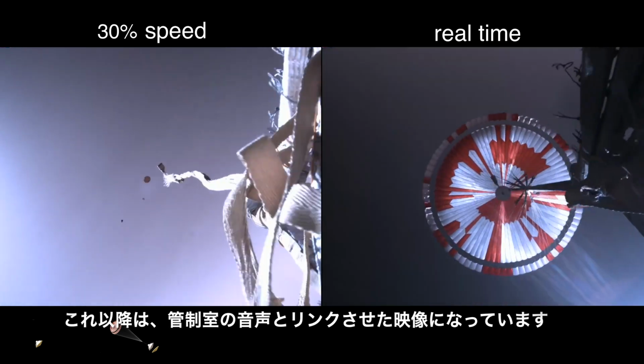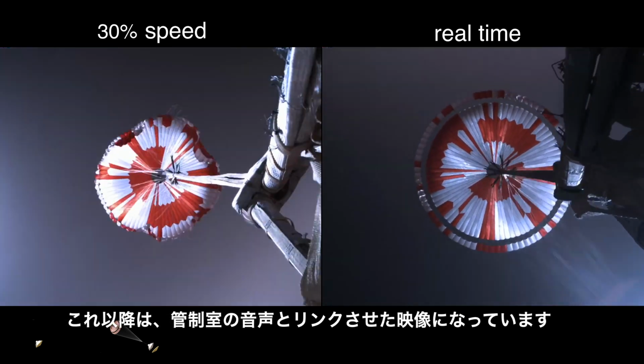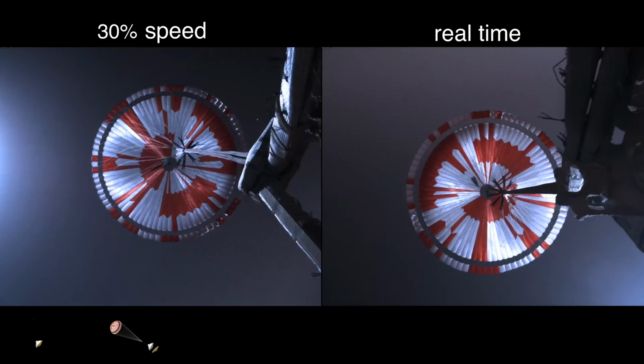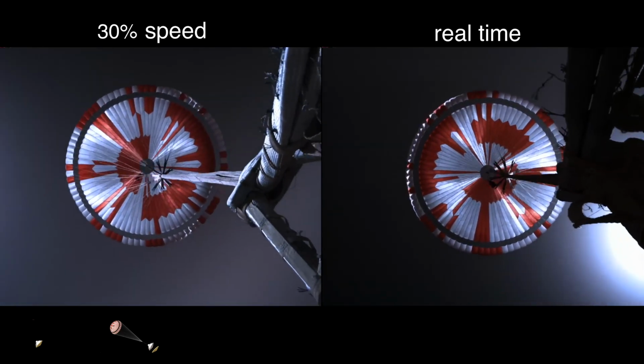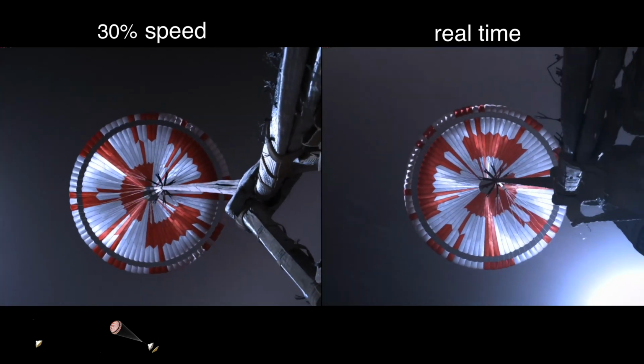Parachute deploy indicated. The navigation has confirmed that the parachute has deployed and we are seeing significant deceleration in the velocity. Our current velocity is 440 meters per second at an altitude of about 12 kilometers from the surface of Mars.